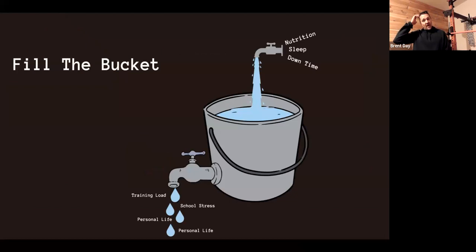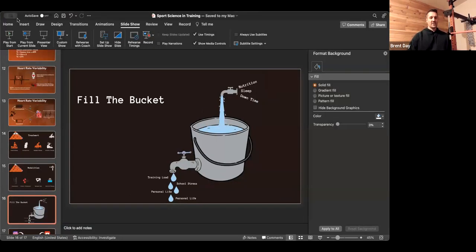So really what we're trying to do with recovery is fill our bucket. We're going to have all these stresses throughout our day that are going to be emptying our bucket: our training load, our school work stress, our personal life. Nutrition, sleep, stress management, and other recovery strategies are what's going to help fill the bucket. As long as we're filling the bucket more than we're draining it, we'll be recovered and able to perform at a higher level and be healthier. That's why sports science takes a holistic approach to athletes. Okay, so that is all for my presentation.